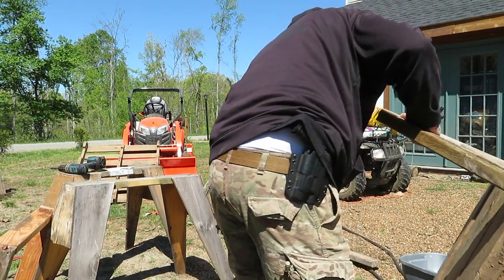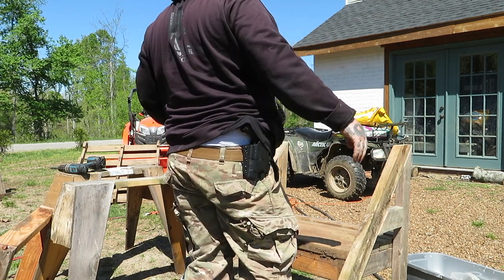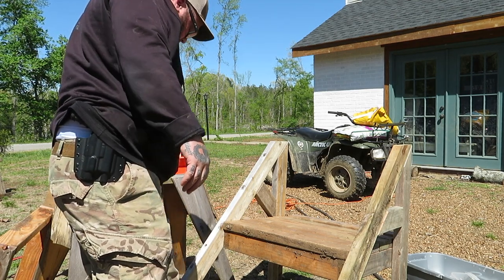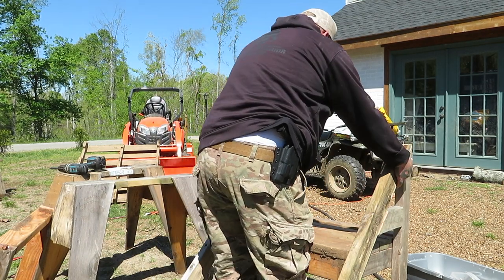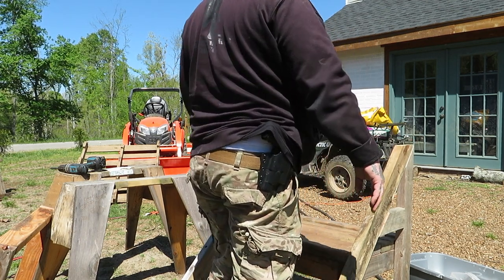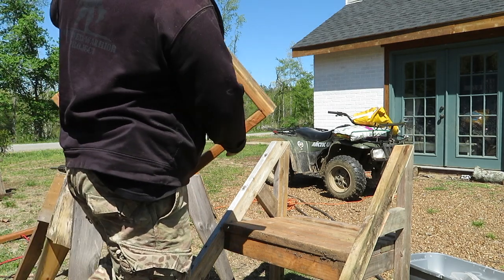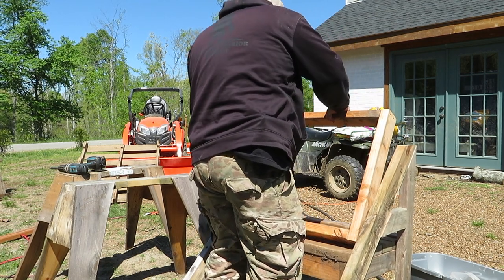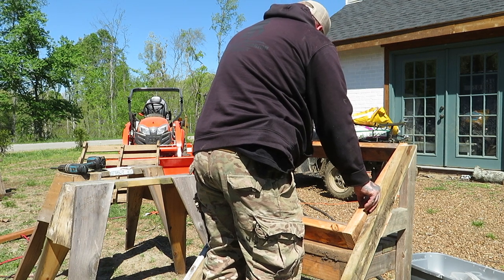Let's see here. Okay. So it'll sit like that. It'll be able to come up that front spot here. It'll be in here. So I built this box, but I don't think I really need it. But I built it. Built it, man. Know what I mean? Maybe if you need it for something. We'll find out.